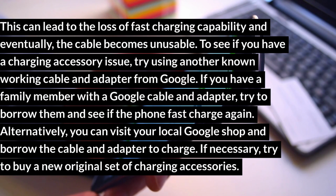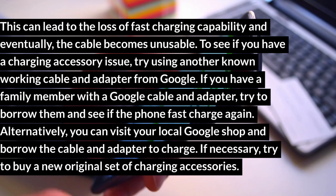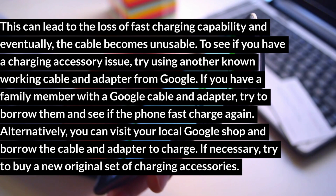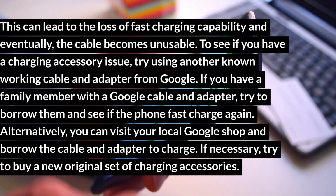To see if you have a charging accessory issue, try using another known working cable and adapter from Google. If you have a family member with a Google cable and adapter, try to borrow them and see if the phone fast charges again. Alternatively, you can visit your local Google shop and borrow the cable and adapter to charge. If necessary, try to buy a new original set of charging accessories.